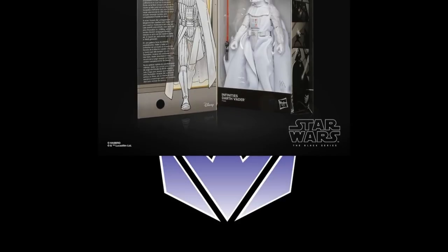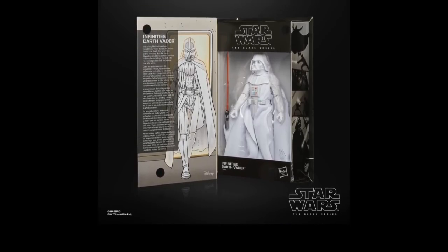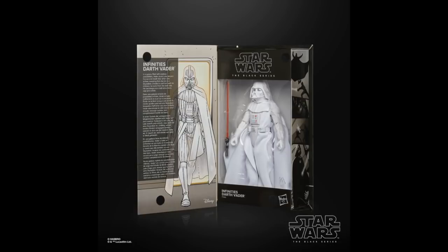And then we have this white Darth Vader, which is supposed to be, from what I understand, the redeemed Darth Vader. He's Darth Vader that switched to the good side. Is that right? Am I wrong? Is this just like the prototype that they did with the white prototype Boba Fett? But my understanding from what I have heard about this is he's been redeemed.